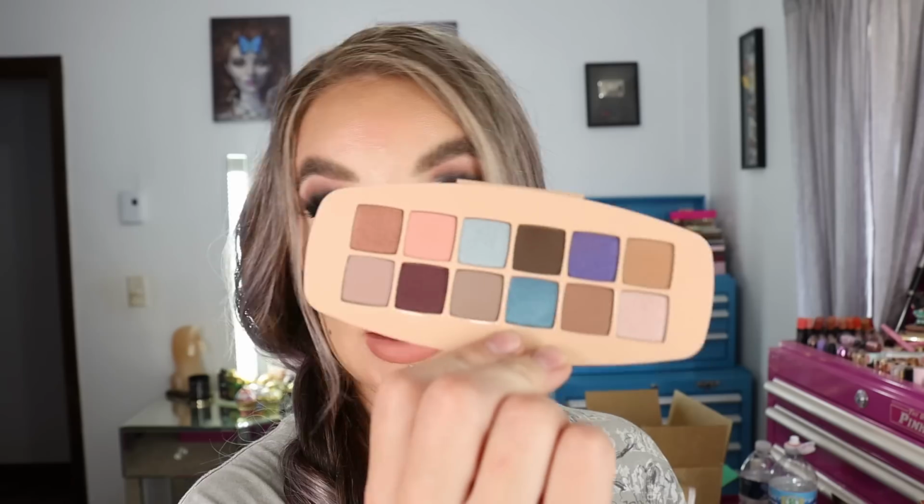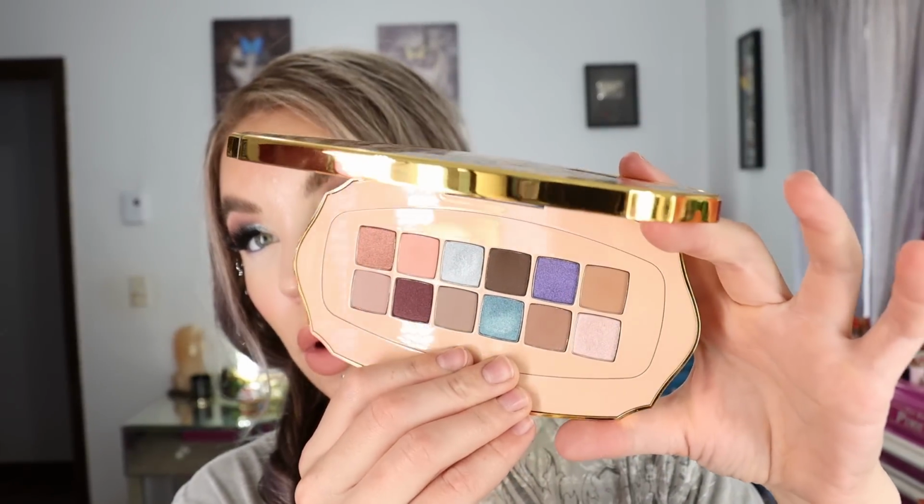They can get a little loose in there because, again, it's not quite super secure in the packaging. Even just having that little dip and having it magnetized in there probably would have held it a little bit better. So you can pull out this little piece right here from the packaging, and then it just goes in like that. So here are your 12 eyeshadows. It's a really nice range of shades.